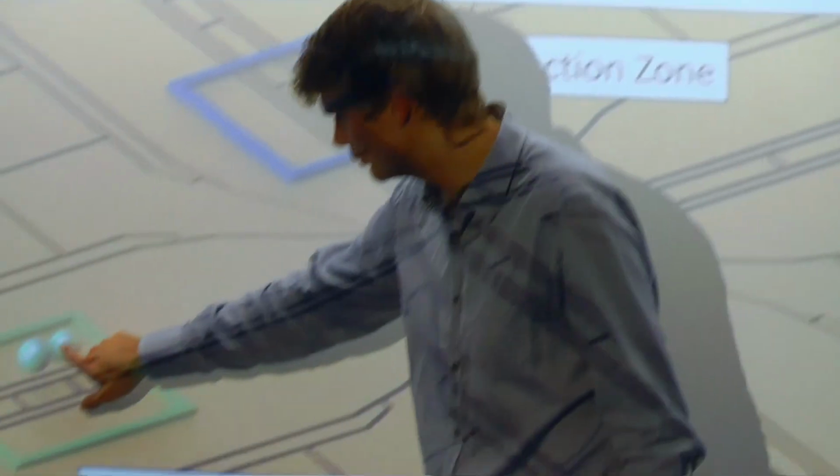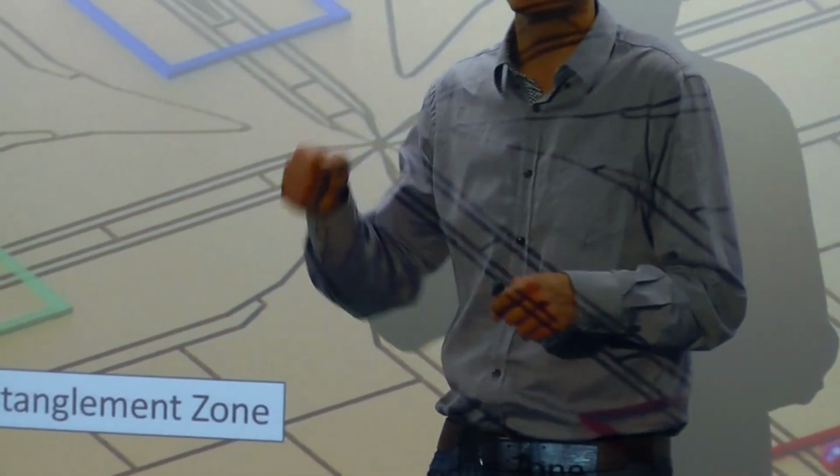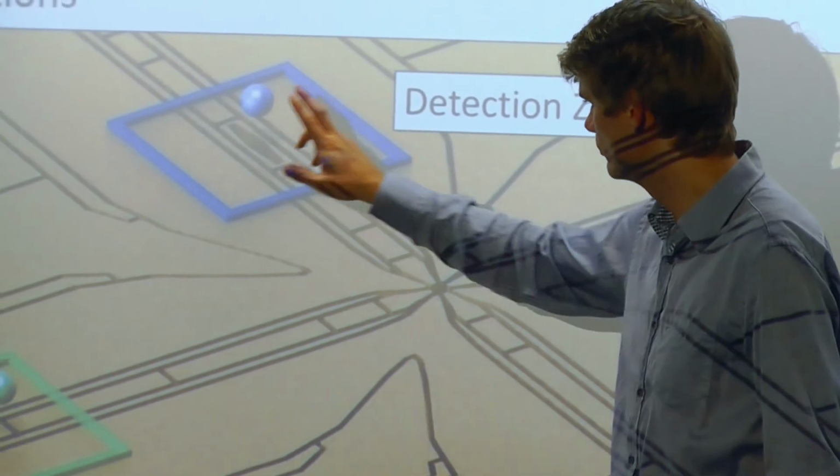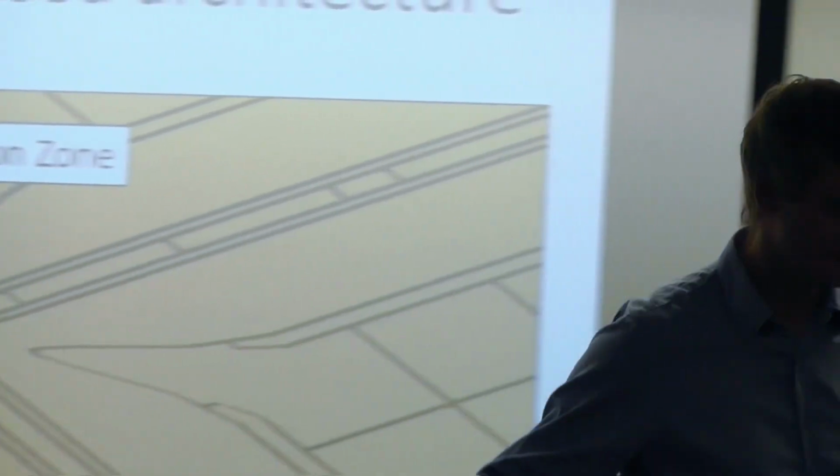And then you run the algorithm and do lots of operations on them. That all happens in this entanglement zone. So then you move this to slightly different places, so it feels different global fields. And once the algorithm is done, you may then want to move it into a detection zone. You fire a laser, and then we only get 0 or 1 out. And that's then how we get some of the information out of the system.